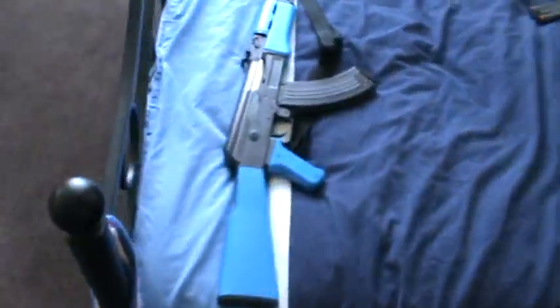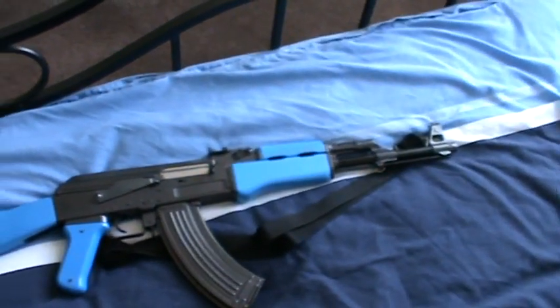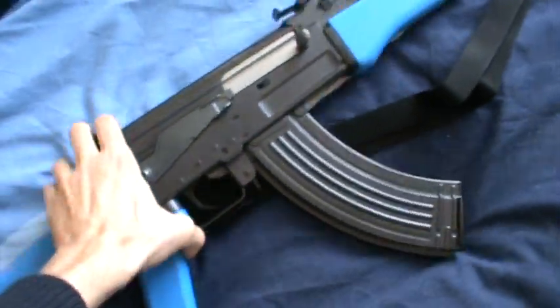Here's a look at the pad that me and my girlfriend have got. A spring AK-47 made by Cyma that the girlfriend bought me. Quite a nice gun, she's one with the dead reviewing it. Quite a nice gun.